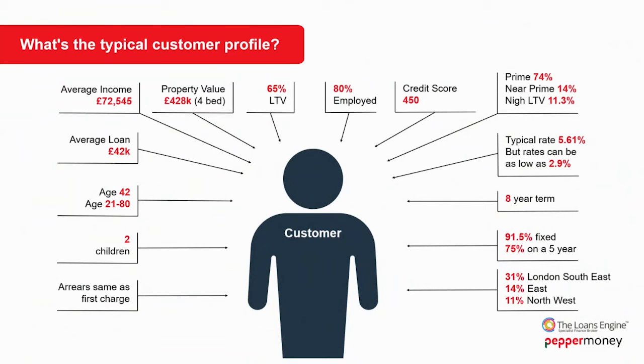I thought that was a really good one just to have there, to show you that it's not the old fashioned kind of subprime customer that people think the second charges are for. I think the LTV is, because again, people assume it's always high LTV. If you look there, 65%.